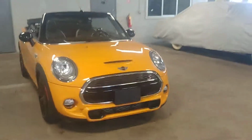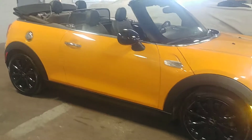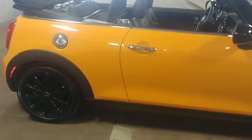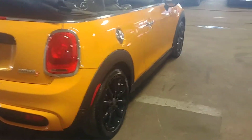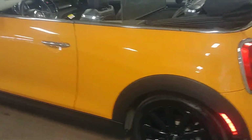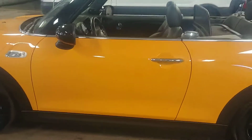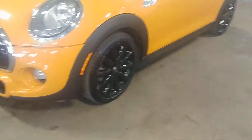We are proud to present this beautiful 2017 Mini Cooper S, in this beautiful orange color with a black leather interior, premium sound system, stereo controls, navigation, heated seats, backup camera. Super nice alloy wheels. Best of all, minimum damage around the body.